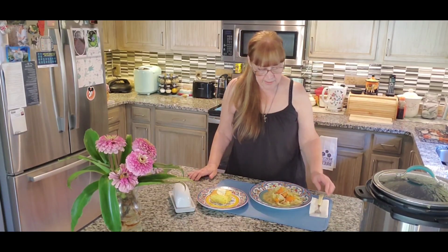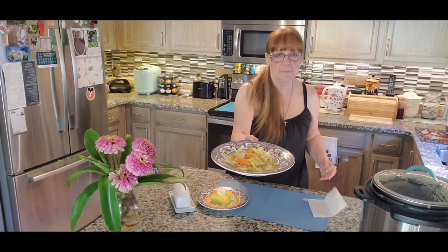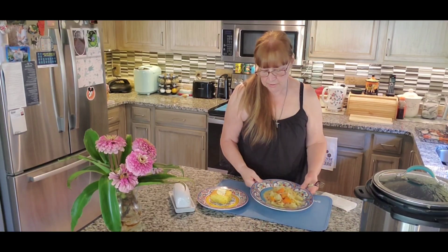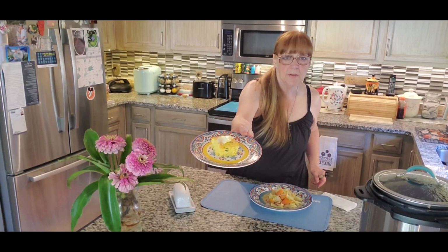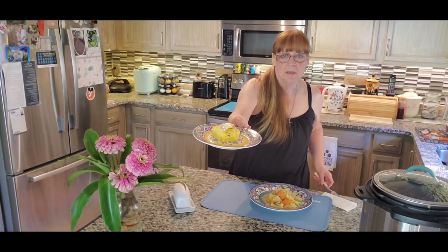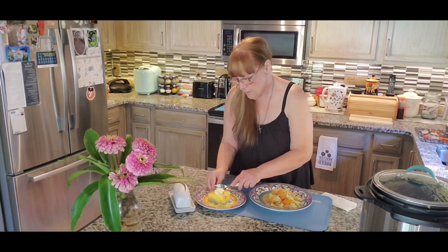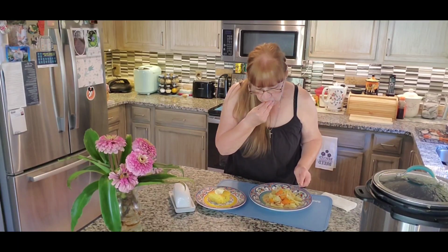Everything is done and turned out great. I just wanted to show you. There's your cabbage, pork, carrots, and potatoes. It's really yummy. And our beautiful Jiffy Cornbread with scallions, some yogurt, and what else did I put on? Buttermilk. So, let me get a taste of my bread. I really like Jiffy Cornbread.